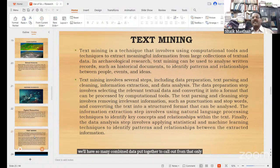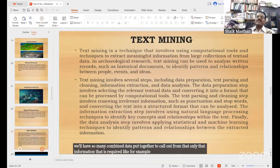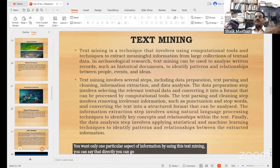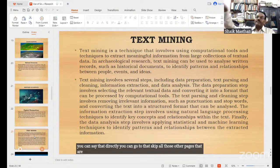that is required. For example, you could not separate one piece of information without going through some 500 pages, but that is not the case today. Now you can pinpoint on the basis of certain particular vocabulary and concepts, and these concepts will make you pick up only those things. If you have 1,000 pages of information and you want only one particular aspect, by using text mining you can go directly to that, skip all the pages that are not relevant to you, and pinpoint only the 99th page where you have that information.